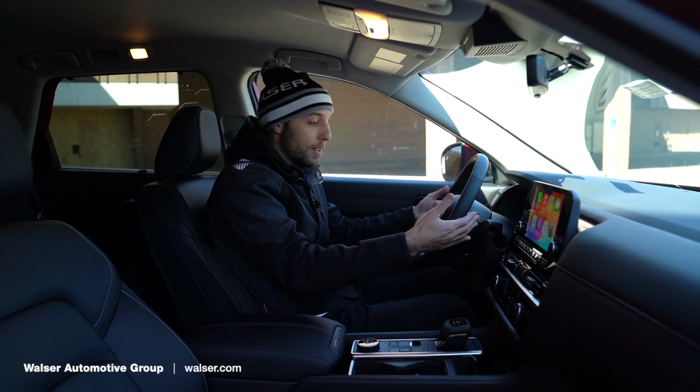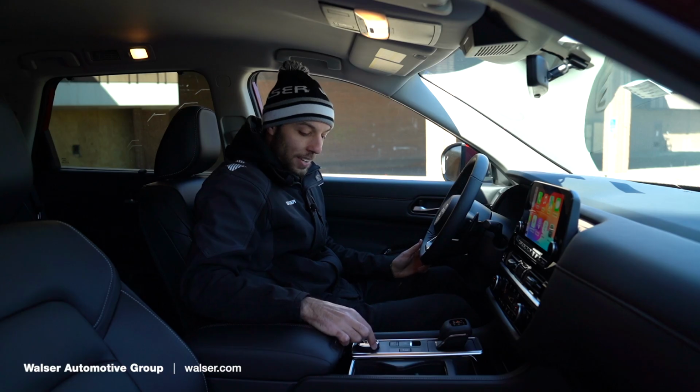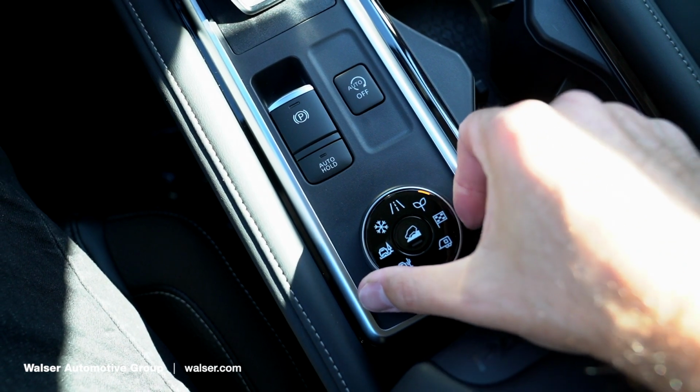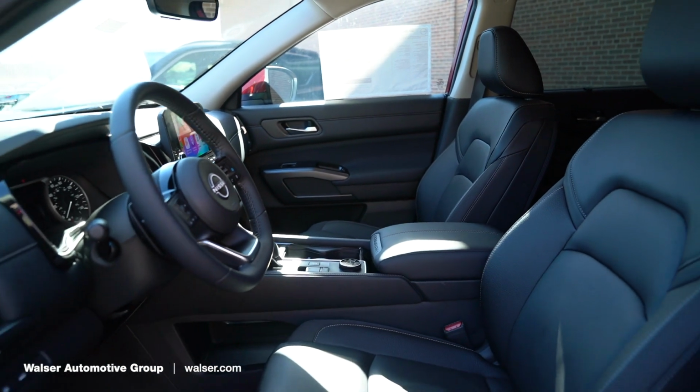Now with the 9-speed automatic transmission in here, you also have paddle shifters behind the steering wheel. And like I said, you've got your different sport mode, or you can put it into a tow mode or snow mode. So you can kind of tailor your driving with the 4x4 system to how you like.